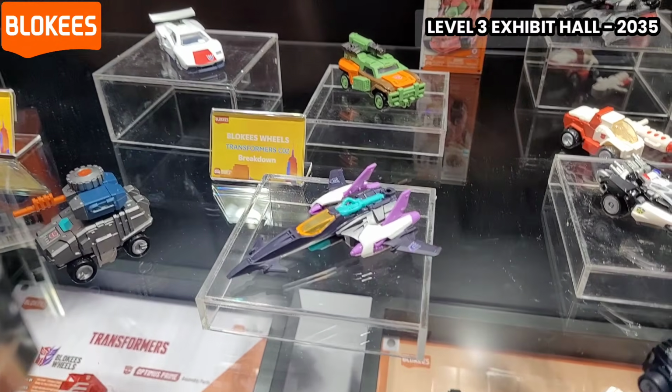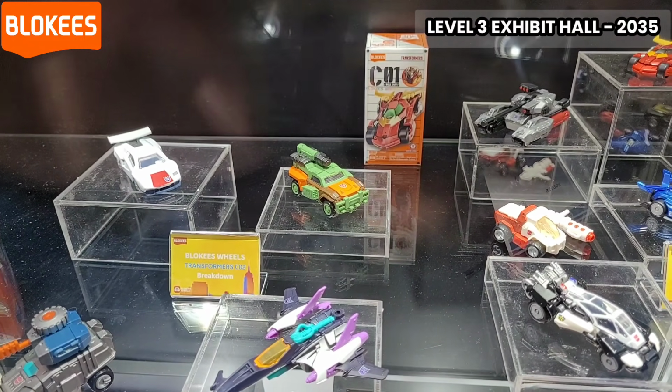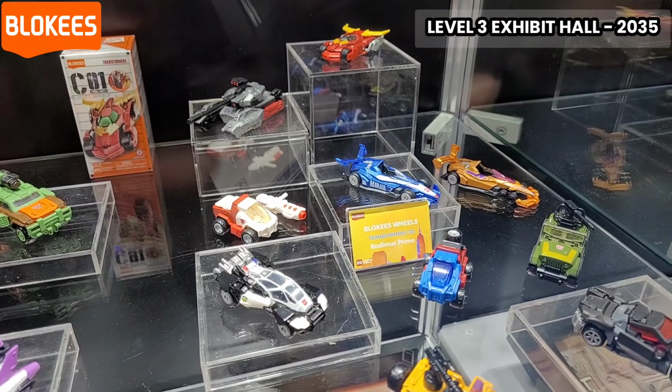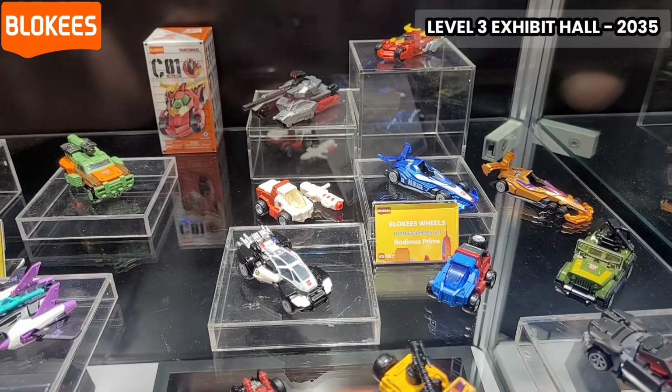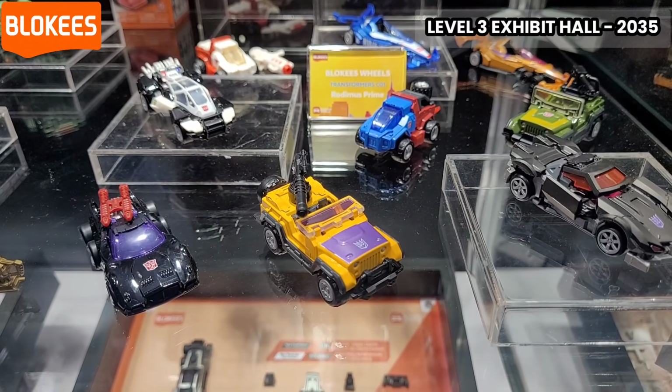You can see some of the new stuff right over here. You see Overlord, and then we got Roadbuster over there. Wow. But yeah, this is from the first set. The first set was really, really nice, with a couple of hidden gimmicks within. And so I'm hoping to see more of these.